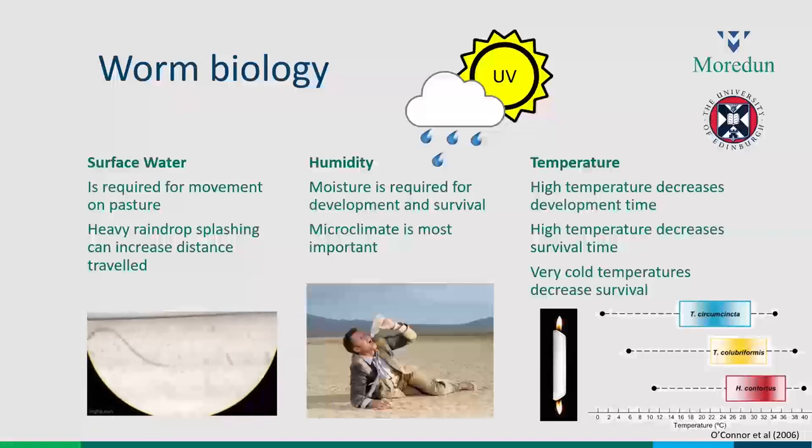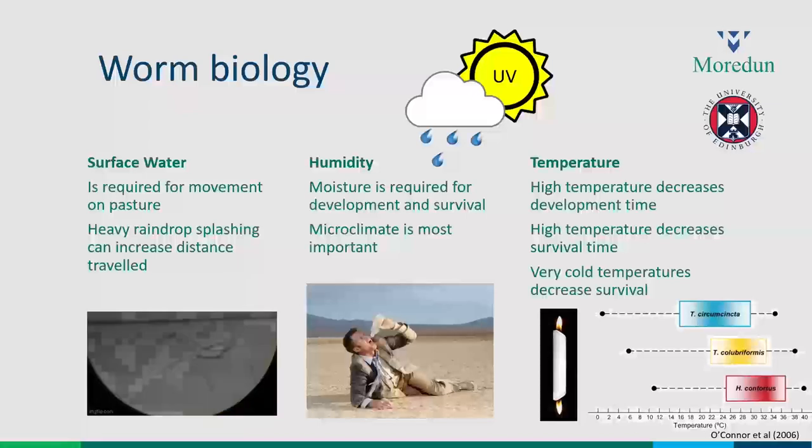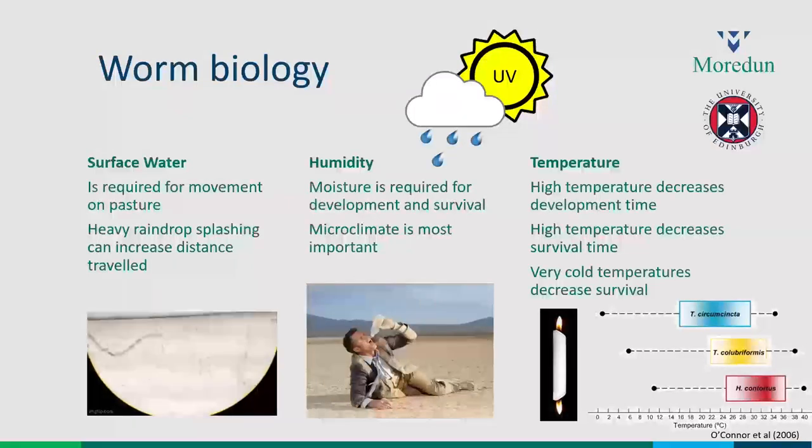These conditions are variable for the different species of worms, which you see in the bottom right picture. Very cold temperatures will decrease their survival as well, and again, this is quite variable. Things like T. circumcincta, which is a very nasty worm that we see quite commonly around here, has been shown to survive under snow on pasture in Canada over the winter. And in the lab at Moredun, we can keep them in the fridge for a couple of years, in fact.